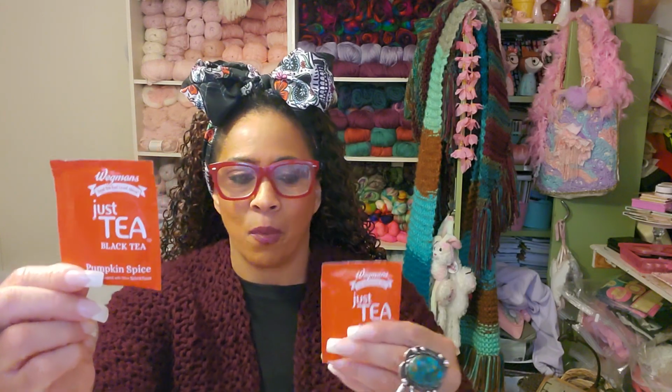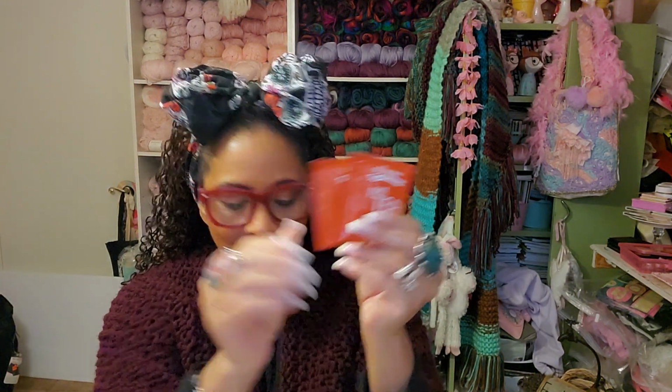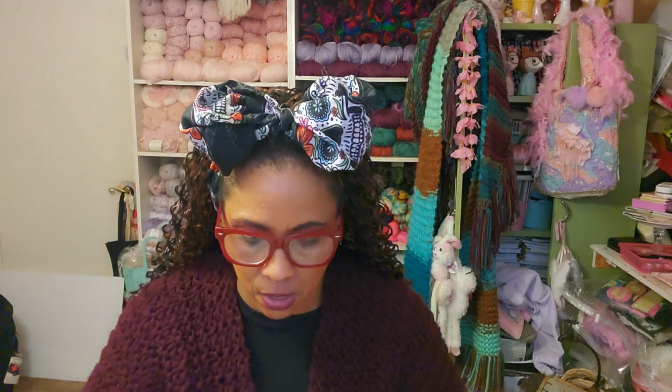Oh, girl. Rose drinks the best drinks in the world. I always tell her that because she always says what we always say, what's in our cup and what we're knitting or crocheting on in lives, and she always has the best drinks. So this is pumpkin spice. I'm having this morning, and they're both pumpkin spice. Love it. And she knows I love pumpkin and chai. We both like the same teas.